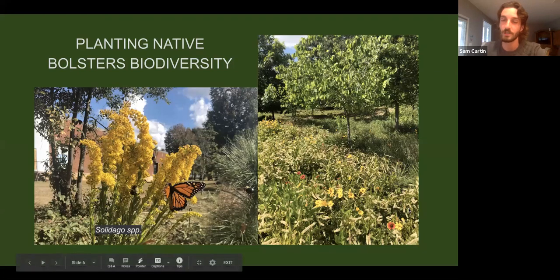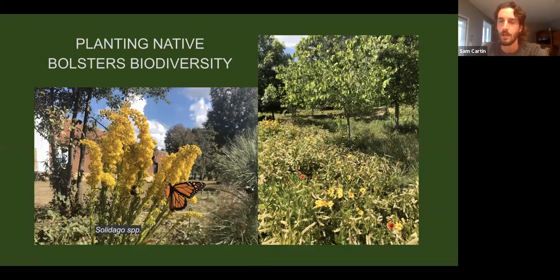We have the Itea virginica, the sweetspire that I was telling you about. If you look at those white column blooms.